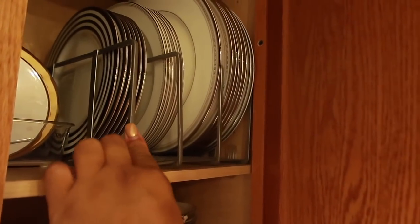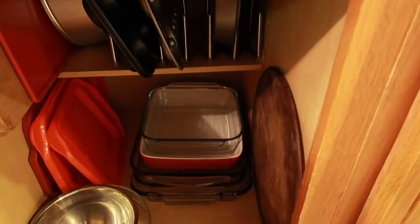I need to get, let me show you, a few of these, because these do really well. The IKEA one is a little flimsy. So yeah, I want to change that out at some point.